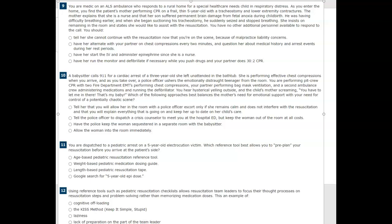You are performing pit crew CPR with 2 fire department EMTs performing chest compressions, your partner performing bag valve mask ventilations, and a second ambulance crew administering medications and running the defibrillator. You hear hysterical yelling outside and the child's mother screaming, "You have to let me in there. That's my baby." Which of the following approaches best balances the mother's need for emotional support with your need for control of a potentially chaotic scene?